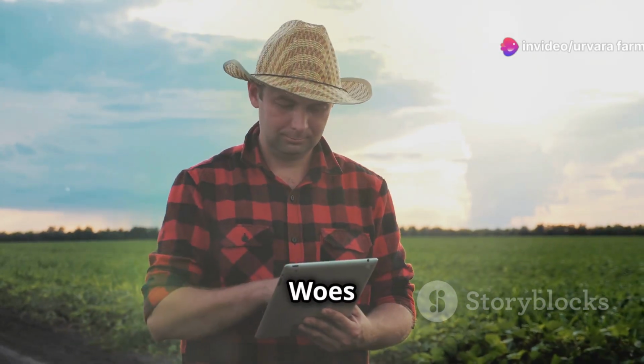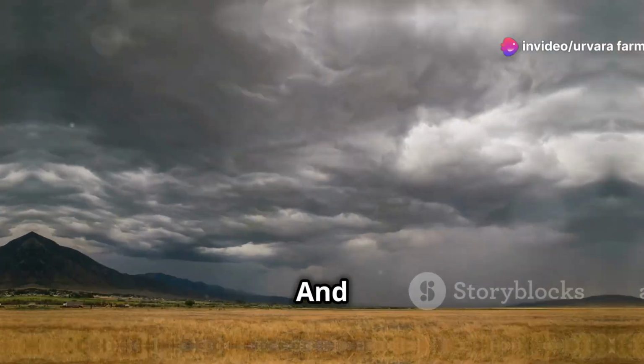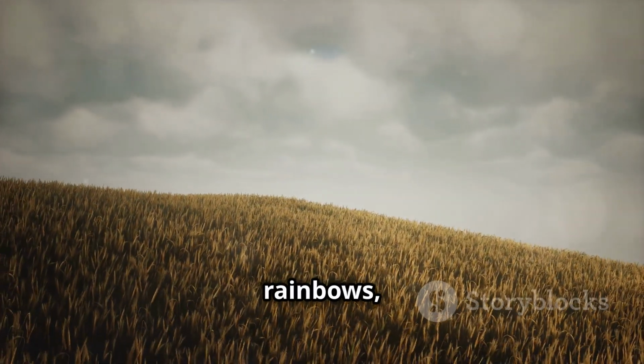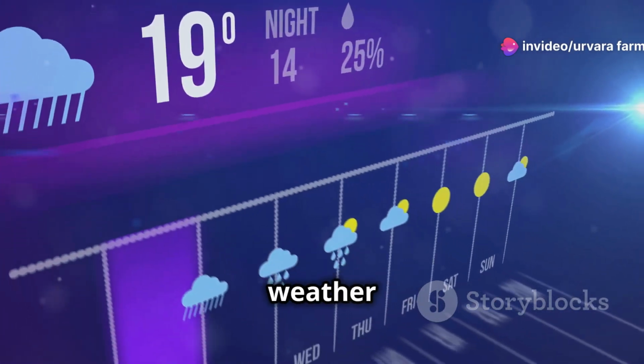Section 5, Weather Woes No More, FEND's crystal ball for the skies. We all know farming is a gamble, and the biggest gambler of them all, Mother Nature. One minute it's sunshine and rainbows, the next it's a torrential downpour. But FEND takes the guesswork out of farming. It provides accurate, hyperlocal weather forecasts.